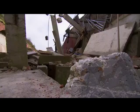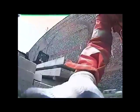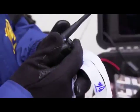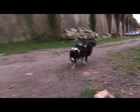Byron's mission today is a training exercise, and we're going to bury someone in the rubble. Then we'll send Byron in with a camera. Voice of search dog: anybody hear me? Come on, go find your dog. Go, wait, find. And we'll hopefully see the casualty.